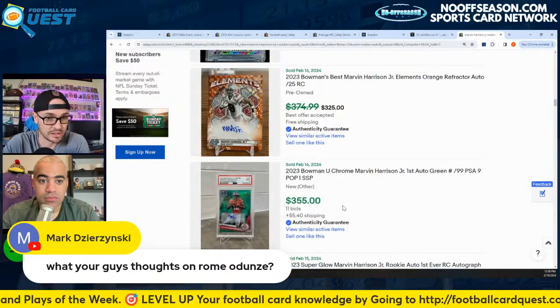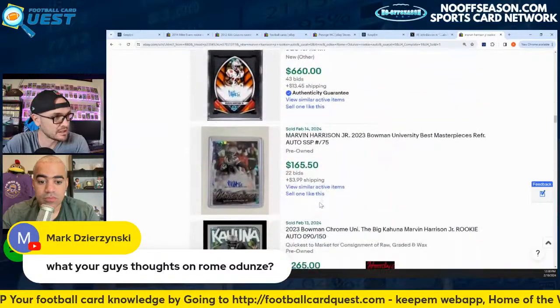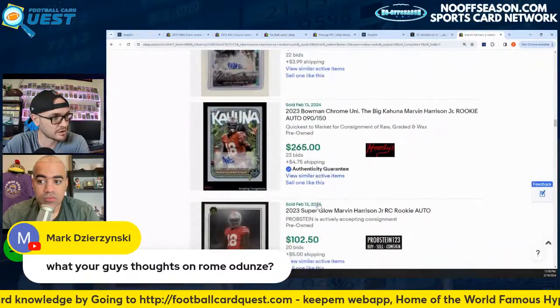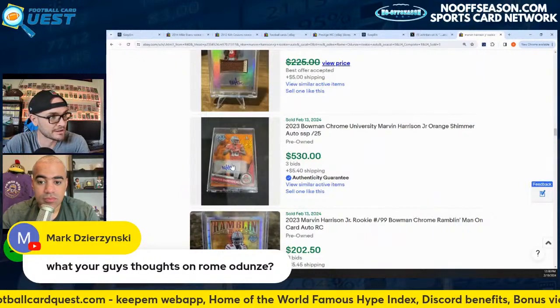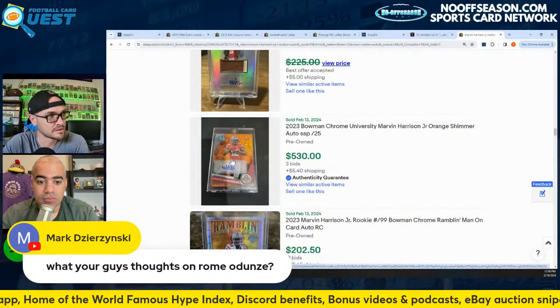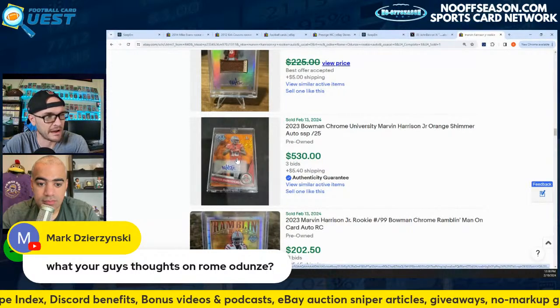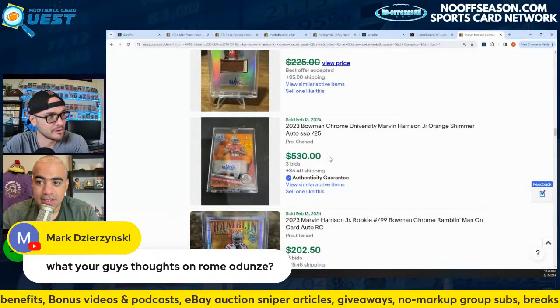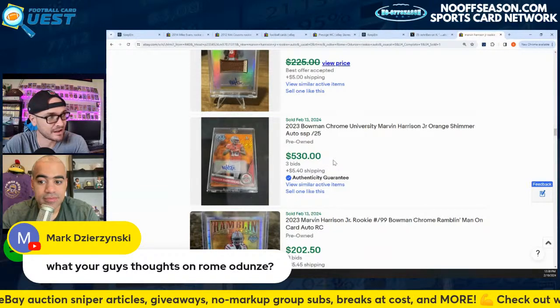It's also a lot harder to find those base rookie auto cards with the first logo. And look, there's one out of 25 that we saw for Rome selling for about $200. This one's going for 530, man. Orange shimmer out of 25 for Marvin Harrison. So there is a ton of hype baked in.